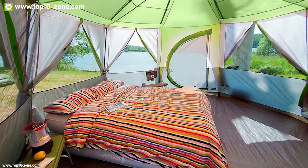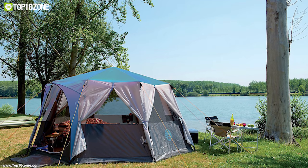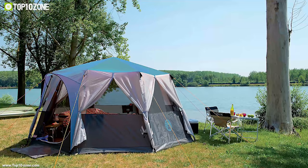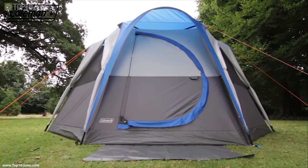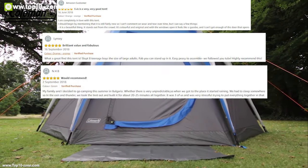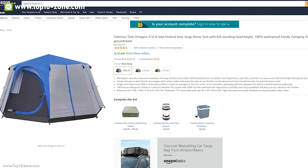If you are looking for a tent which is spacious enough to host all your family gatherings and also durable enough to withstand harsh environments, then this tent is the right choice for you. With good reviews and ratings from the customers, you can get this tent at around $200 on Amazon.